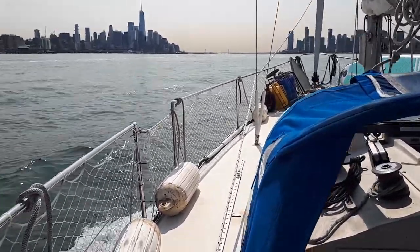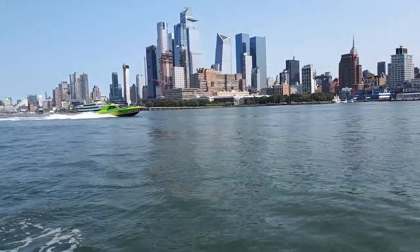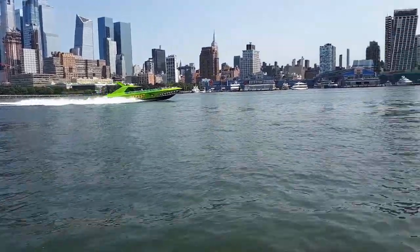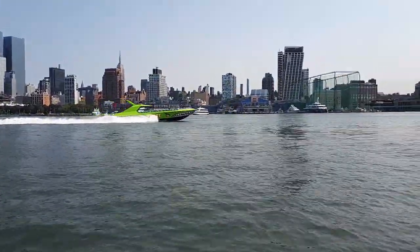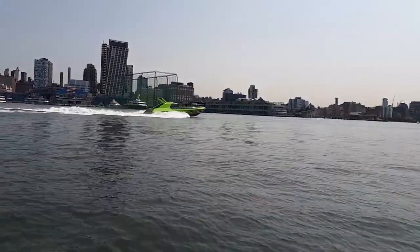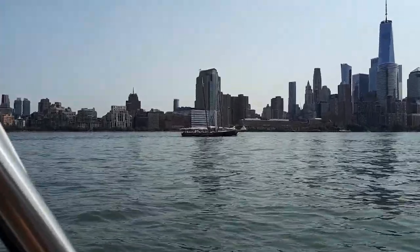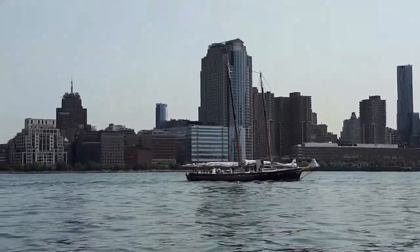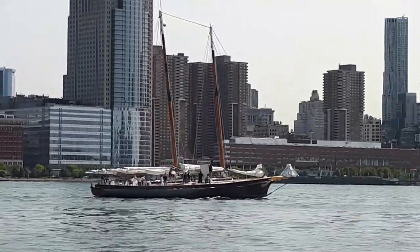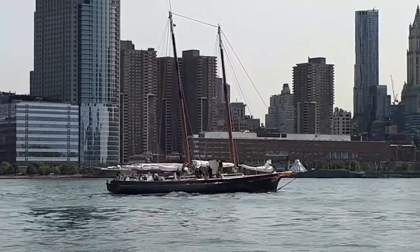Not too bad, I guess. The beast. Thank God. That looks like fun, but not as much fun as getting washed around by its wake, I'll tell you. That's a beautiful sailing vessel. You can zoom in on that one. It's called America 2.0. I don't know, it's a training thing or just a pleasure cruise.